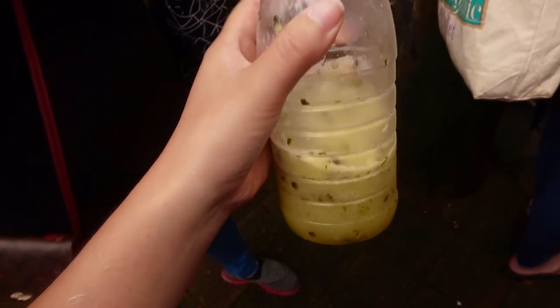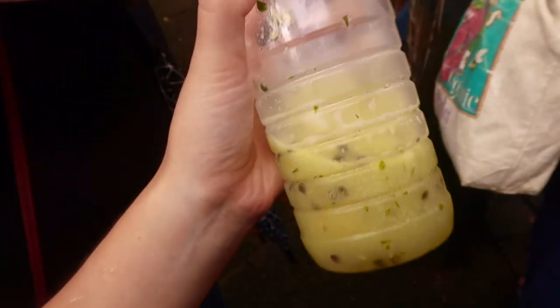I also got a passion fruit sugarcane juice. So good. It's kind of like a granita slushy type thing.